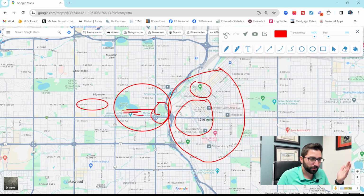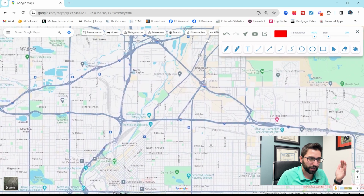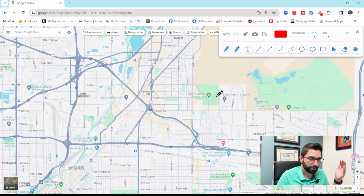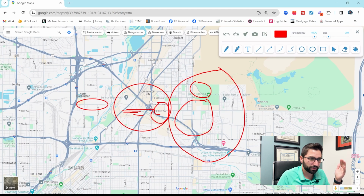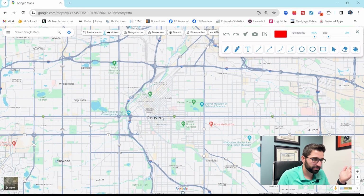So if you're into sports, maybe these aren't your things. Maybe you're a soccer fan. You want to go watch the Rapids, right there. But for the most part, if you're coming for the sports, that's kind of where they're at.